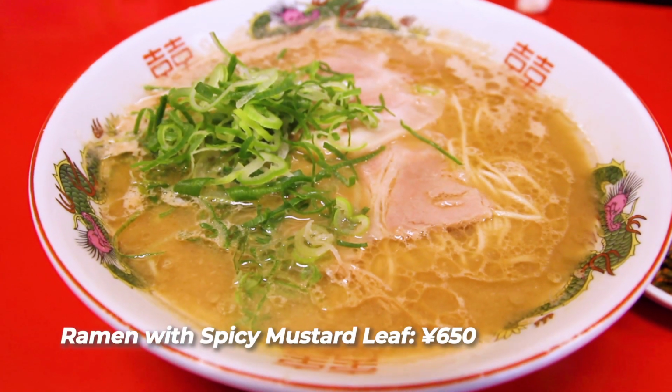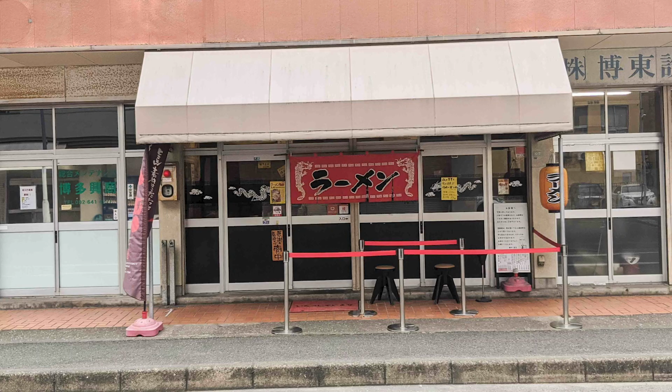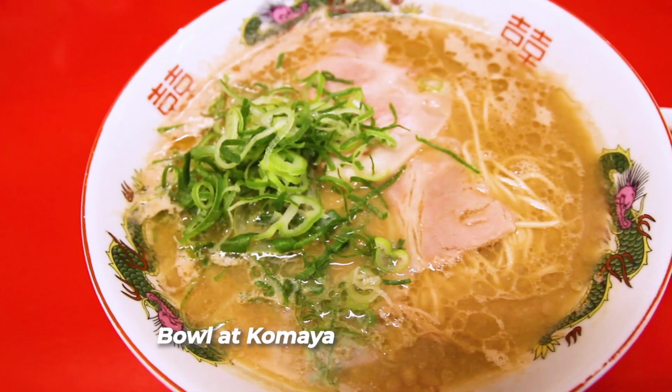After the ramen at Komaya, here's me taking a break in a nearby parking lot. I'm clearly in the middle of a serious tonkotsu ramen coma. So I just finished my bowl at Komaya. I would say in terms of pork flavor, about the same, but whereas the first one was maybe a little bit more milky, this one was less milky and a little bit thicker, and also, yeah, definitely more oily.